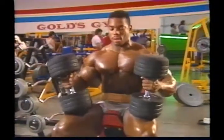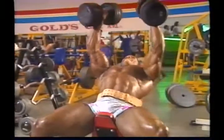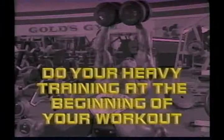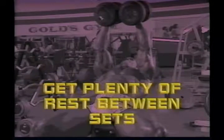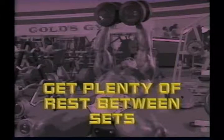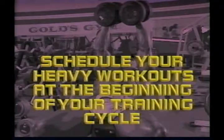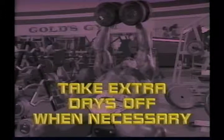And there are several ways to ensure you're as fresh and strong as possible whenever you do a mass building set. Do your heavy mass training sets at the beginning of your workout. Get plenty of rest between heavy sets, at least 1 minute, although more than 3 minutes will not create added recuperation. Schedule your heavy workouts at the beginning of your training cycle. When you're doing a lot of heavy training, take extra days off if you feel you haven't totally recovered.